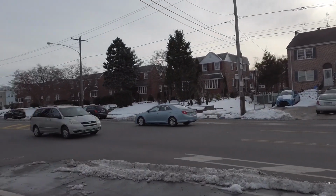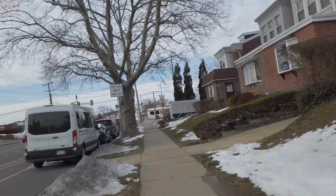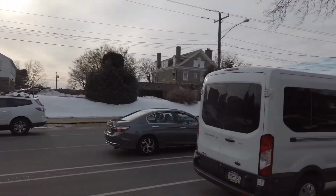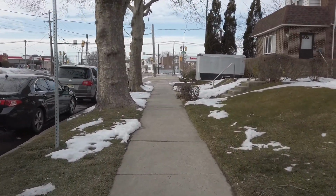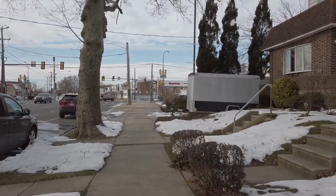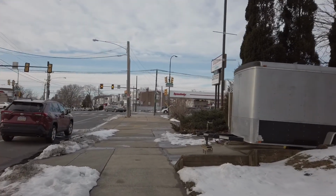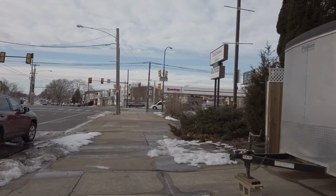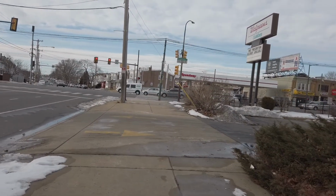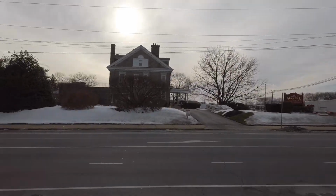But look at this house. I mean, look, it's insane. I couldn't live here. It'd be too quiet. You could probably hear a cricket once in a while. Oh, is that the Frankfurt and the Boulevard? How far is the Boulevard? All right, we're going to go another 10 minutes. Oh, look at that funeral home, huh?